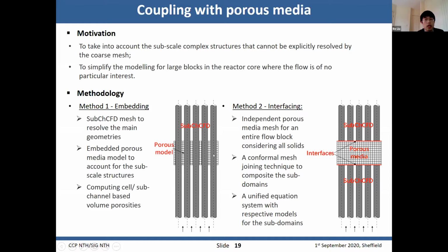And the interfacing method, on the other hand, is a more standard approach. There are usually separate porous media subdomains created and connected to the subchannel CFD subdomains through interfaces. In theory, there are no particular requirements on the geometry of the solid structures in the porous media subdomains in the interfacing method.